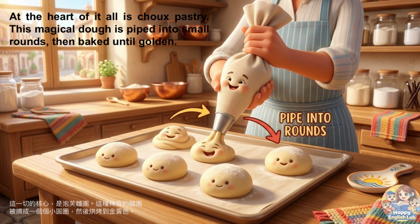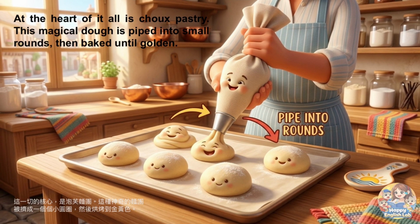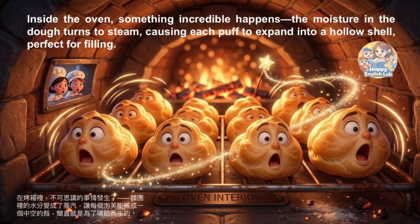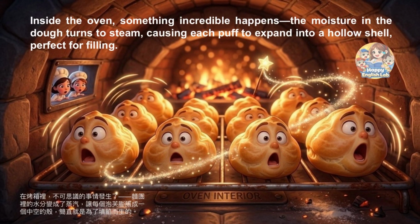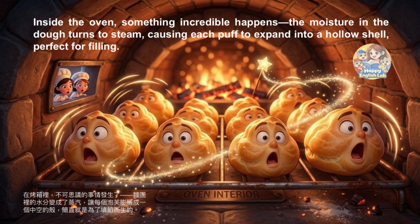The heart of it all is choux pastry. This magical dough is piped into small rounds, then baked until golden. Inside the oven, something incredible happens. The moisture in the dough turns to steam, causing each puff to expand into a hollow shell, perfect for filling.